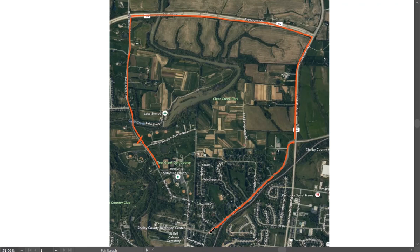Then you'll come down there. You'll take another right, and then just go a couple hundred yards, take another right, and that's going to bring you back towards the park. Here you'll see the front gate of the park. Just keep following the road around there, and that's going to be the entire loop.